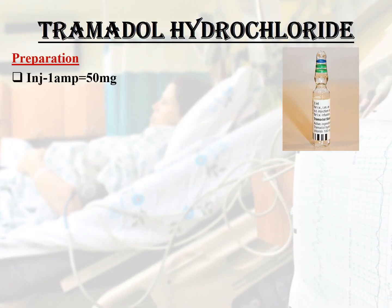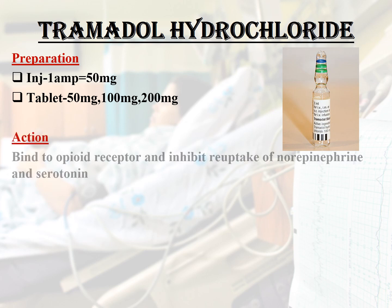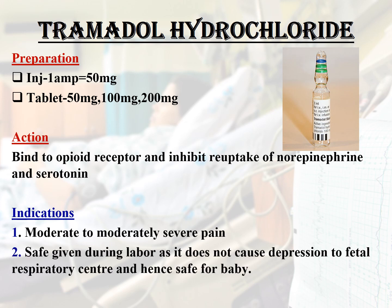Tramadol hydrochloride. The preparation is available as an injection and tablet. As an injection, 1 ampule is equal to 50 milligrams and the tablet is available in 3 different dosages of 50 milligrams, 100 milligrams and 200 milligrams. The action is that it binds the opioid receptors and inhibits the reuptake of norepinephrine and serotonin. Indications: moderate to moderately severe pain. It is safe when given during labor as it does not cause depression to fetal respiratory center and hence is safe for the baby.